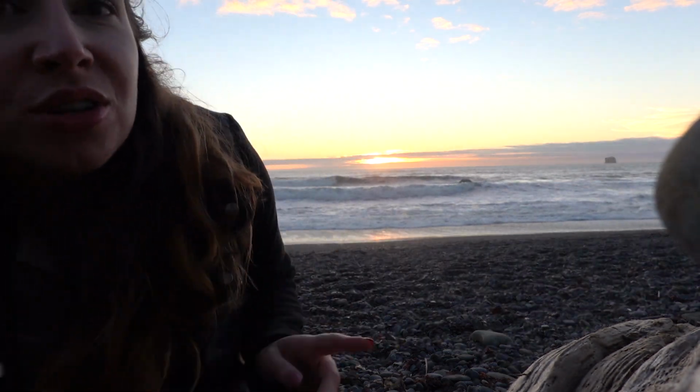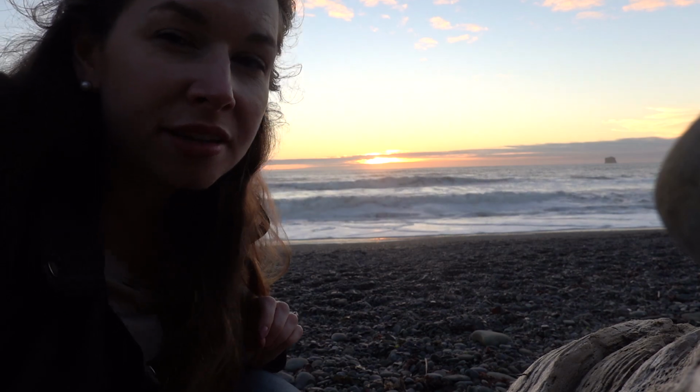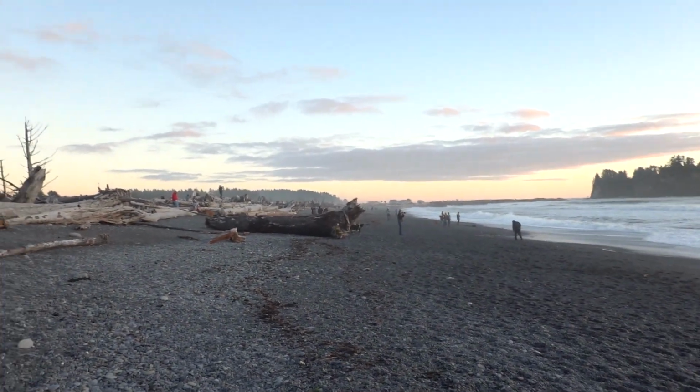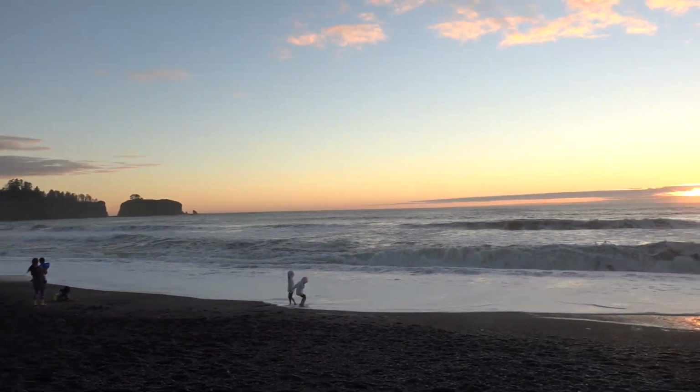There's clouds right through here, so I don't think we're going to get a proper sunset, but that's okay. I think it was beautiful as is, and everybody here is content. And you can see this mist? It's misty through here. It's gorgeous.